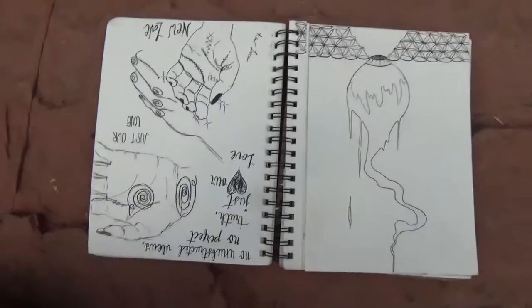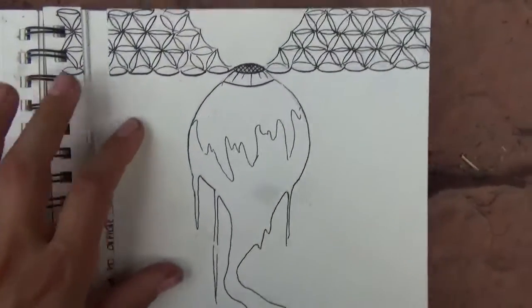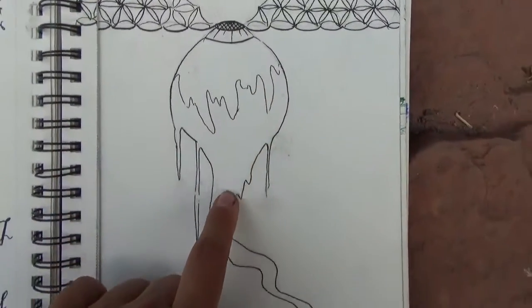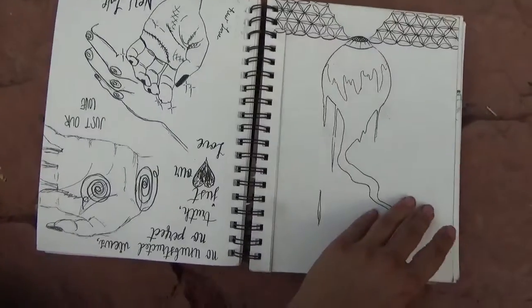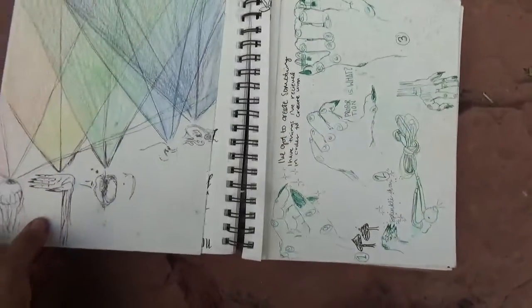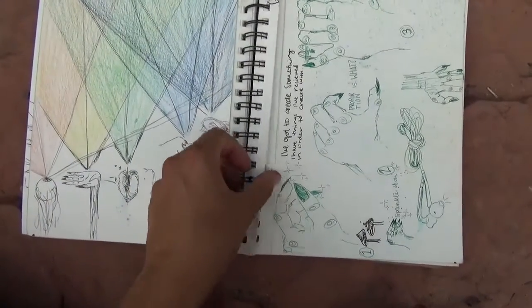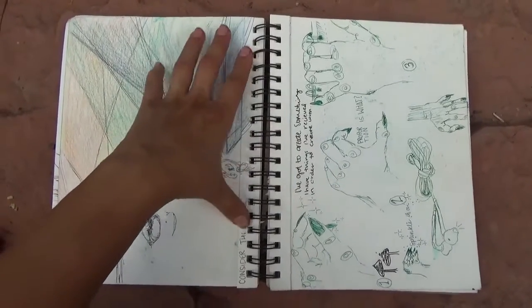Check out them. And then this eyeball doodle with sacred geometry coming out of the pupil. Cool stuff. Next is this. And this goes with it, because there's some words on there that matter.